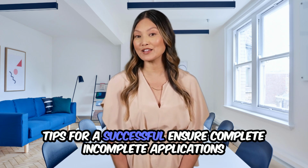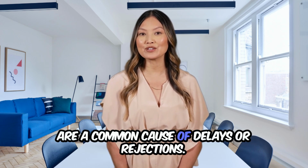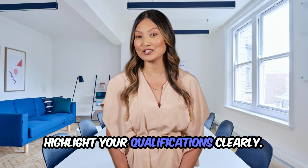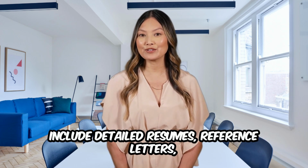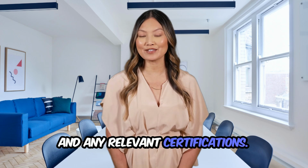Tips for a successful application. Ensure complete documents. Incomplete applications are a common cause of delays or rejections. Double-check that all required documents are included and correctly filled out. Highlight your qualifications. Clearly demonstrate how your skills and experience match the job requirements. Include detailed resumes, reference letters, and any relevant certifications.